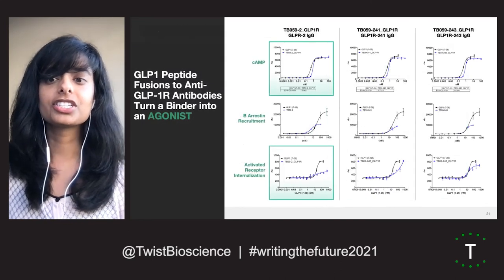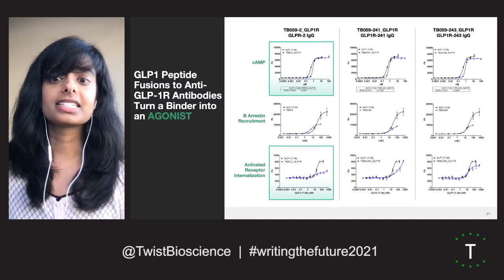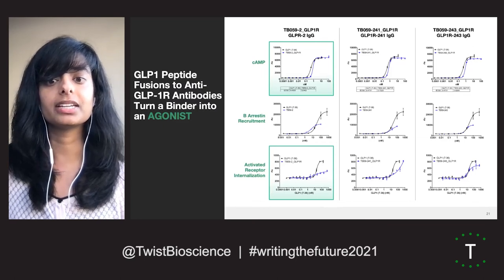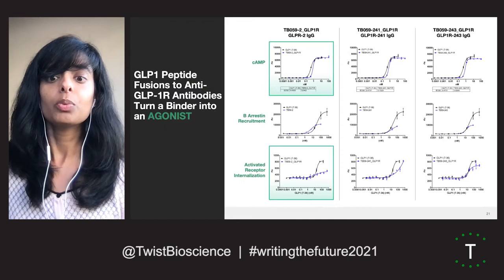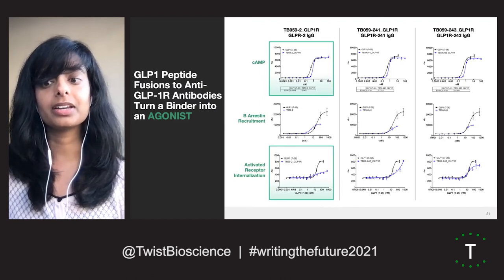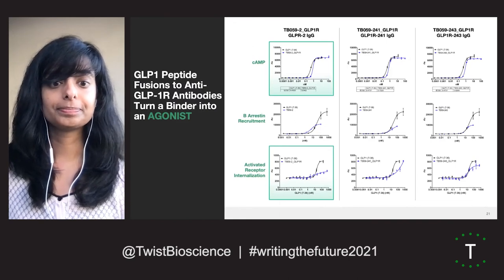With this slide, we're transitioning to talking about Twist's GLP-1R antibody agonists. GLP-1R agonists can be used to increase insulin secretion to lower blood glucose levels for the treatment of diabetes. Here, we engineer GLP-1R agonist antibodies by linking the native GLP-1 agonist peptide to the light chain N-terminus of a functionally inactive but GLP-1R-specific binder. We show that these potent agonists are functional in a cyclic AMP assay, and they can also induce beta arrestin recruitment in GLP-1R-expressing cells while also activating receptor internalization.